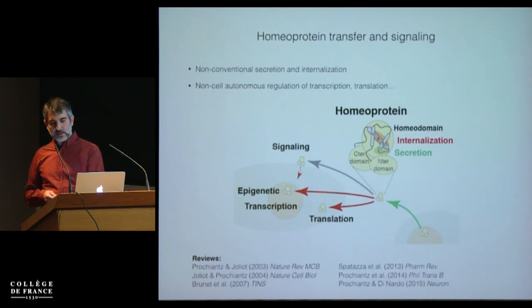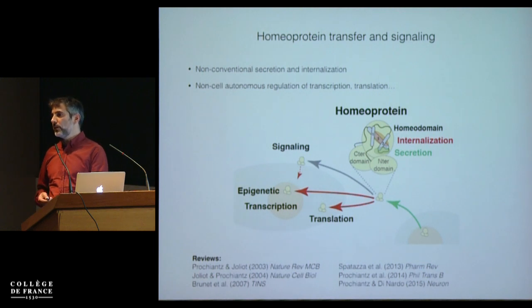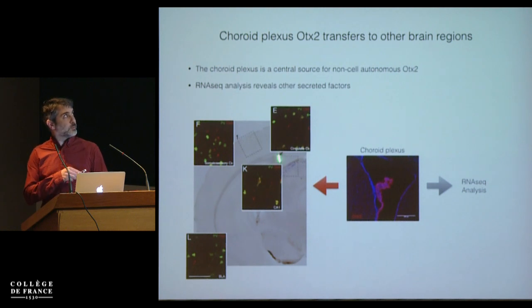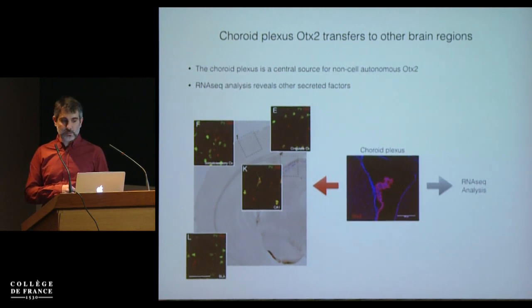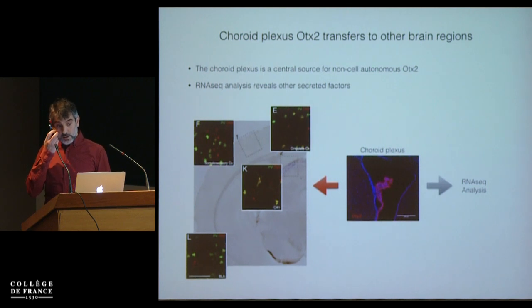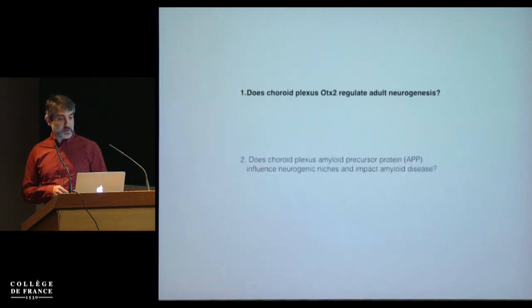And so in this context, the fact that OTX2 is being expressed by a central source, the choroid plexus, and perhaps gaining access to the entire brain, we performed serial immunohistochemistry and indeed confirmed that OTX2 is also accumulating in other brain regions in the cortex, as well as in the hippocampus and in the subventricular zone. We also wondered whether other homeoproteins or interesting factors are potentially secreted by the choroid plexus, so we performed a deep sequencing analysis. So it's based on these observations that I'm going to talk to you today about two projects.